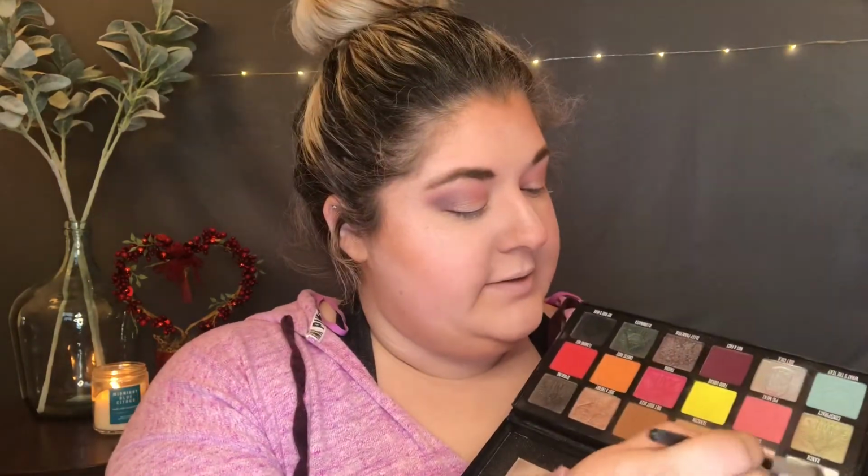With the shade called Just a Theory, I'm just going to use my finger and apply that onto the lid. Then I'm going to go into the shade Ranch again, and I'm going to use that as my inner corner highlight.